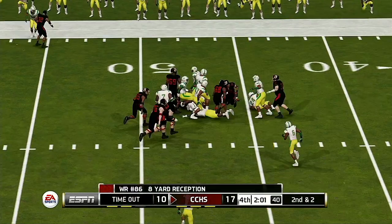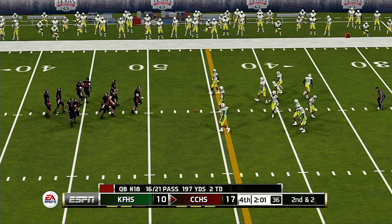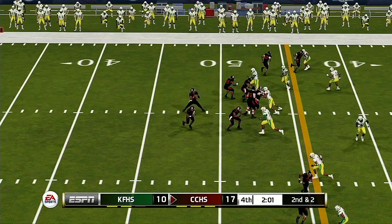With room to work. The Golden Eagles taking their first time out of the half. So it's second down and about 2 yards to go. So they pick up quite a few yards on that play, Kirk. Well, that was an excellent route, and he did a great job of holding on to the football.